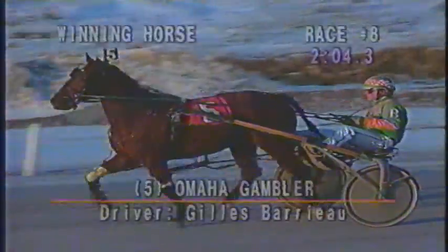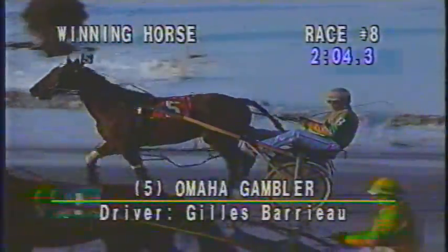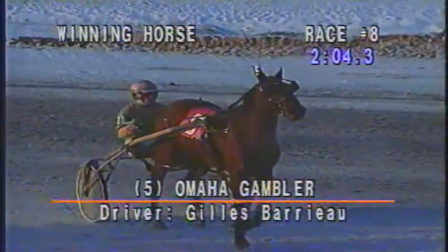And parading now, our winningest racehorse at EPR. Number 5, Omaha Gambler, Bay Pacing gelding 8 by Armbro Omaha from Chestnut Hill. She by Albatross, owned by George Maillet of Moncton, trained by Mike Morris. Jill Barrieau driving. The horse gets his 19th winning trip this season this afternoon, 2:04 and 3.